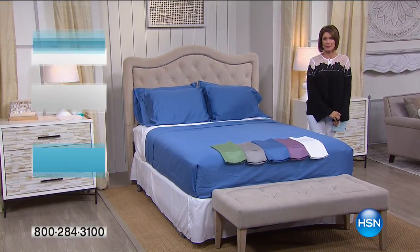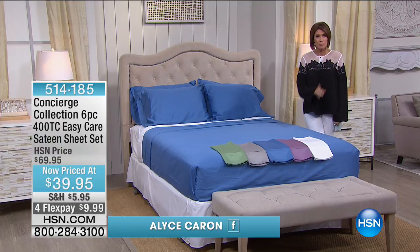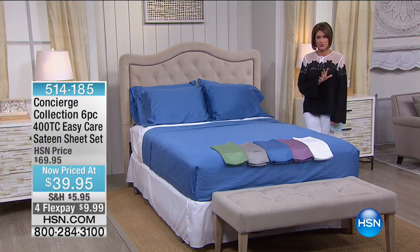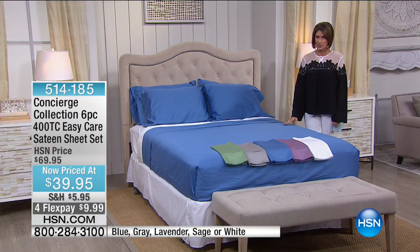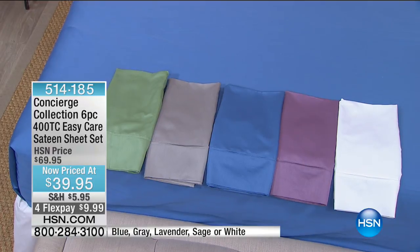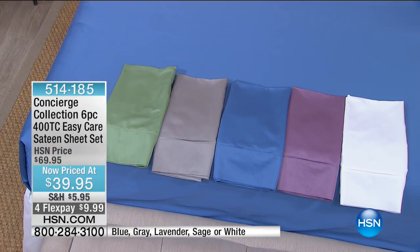Weekend, maybe wore yourself out a little bit. Well, we are going to make it so nice for you to kick back and relax, because we're going to focus on the Concierge Collection for the next few minutes. And we're going to start off with a really great sheet. What you're looking at right here is a 6-piece set from Concierge Collection.